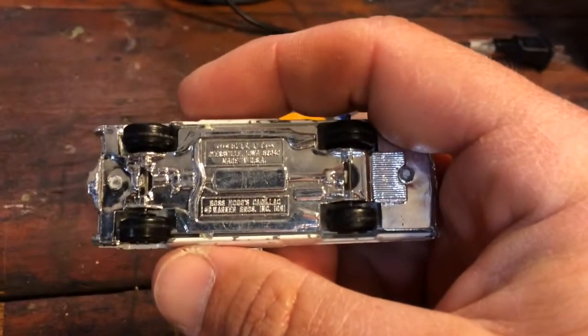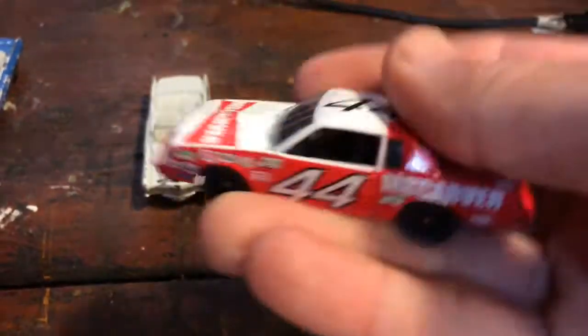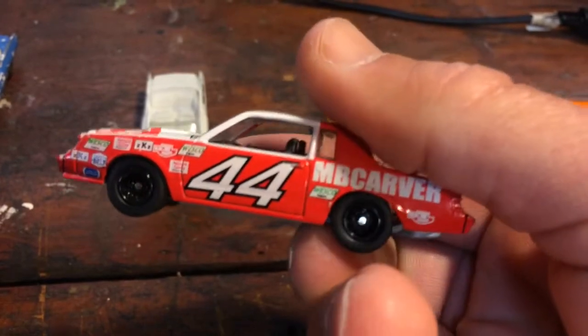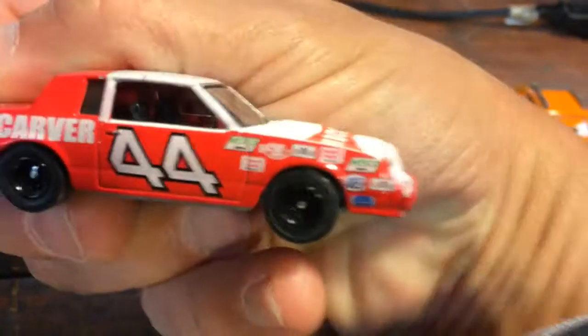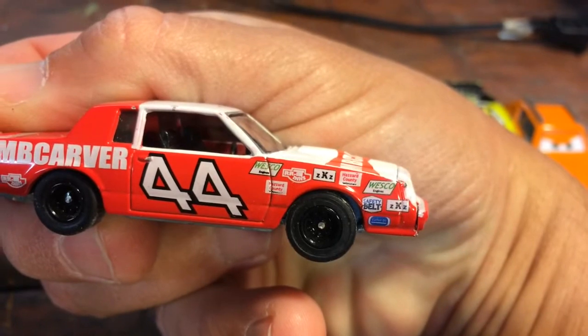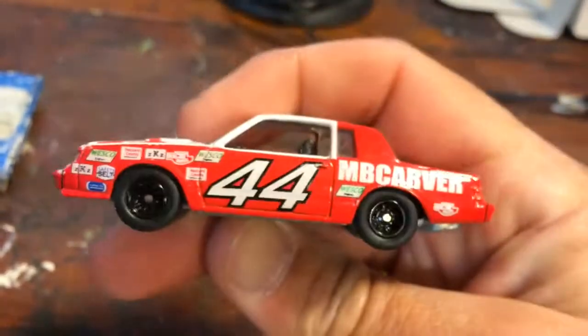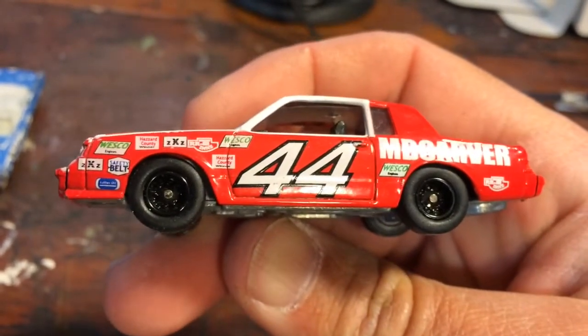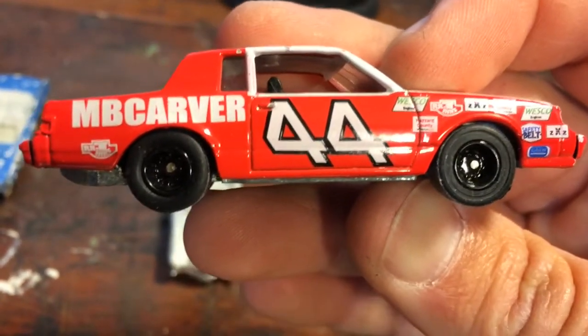I believe this was a later model that they made, maybe for the movie. I'm sure you guys will correct me. And I picked this car thinking this was a Terry Labonte car, a 44 MB Carver. And after further review, I realized it says Hazard County on it, and it brought me back to think that this was one of the cars that was in the episode where Bo becomes a NASCAR driver. He gets on the NASCAR circuit, I'm pretty sure, and it's in excellent shape. For $1, I couldn't believe it after I got home and realized it was a Dukes of Hazzard car.